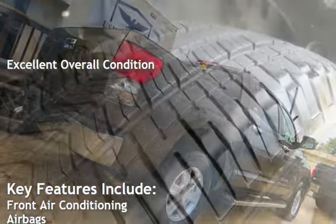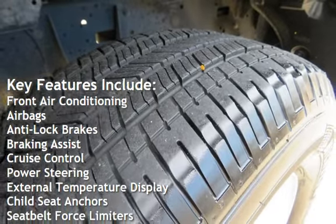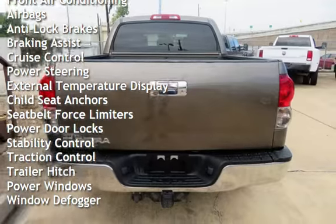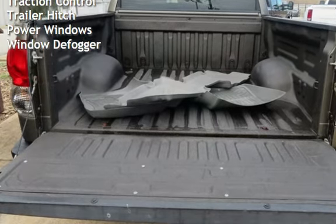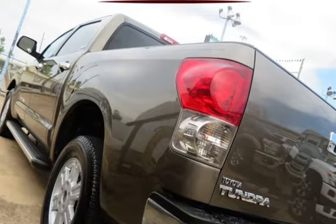Key features include front air conditioning, airbags, anti-lock brakes, braking assist, cruise control, power steering, external temperature display, child seat anchors, seat belt force limiters, power door locks, stability control, traction control, trailer hitch, power windows, and window defogger.